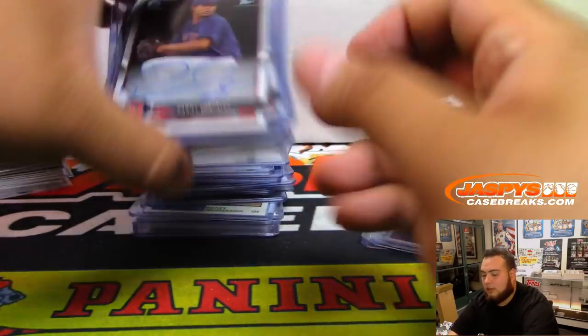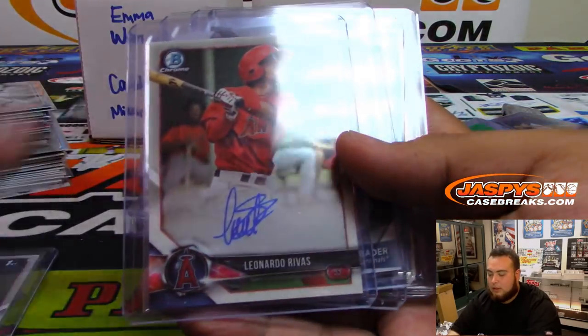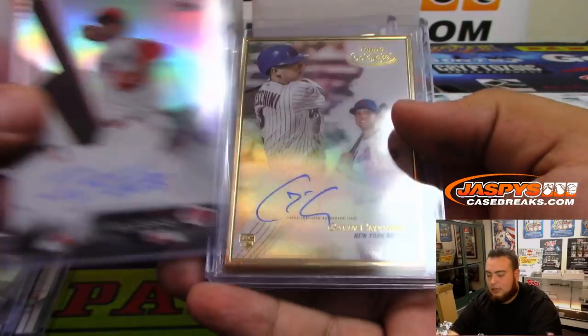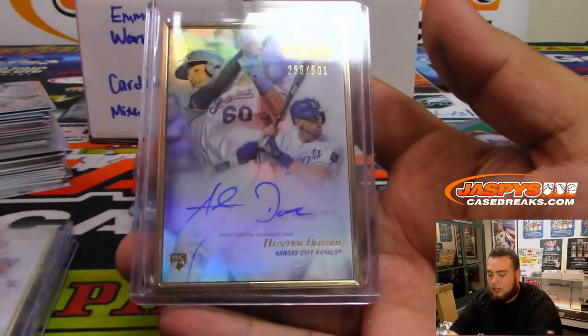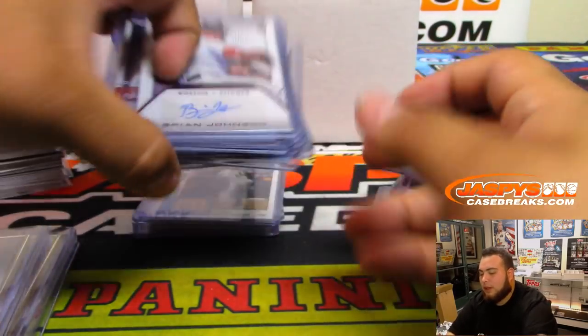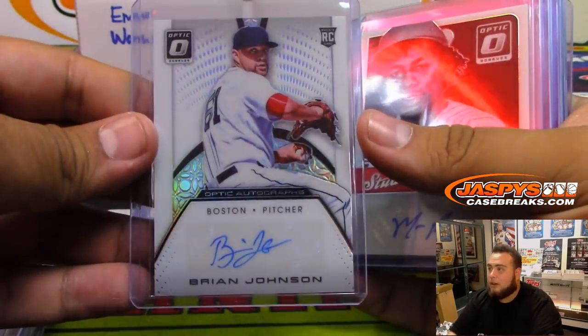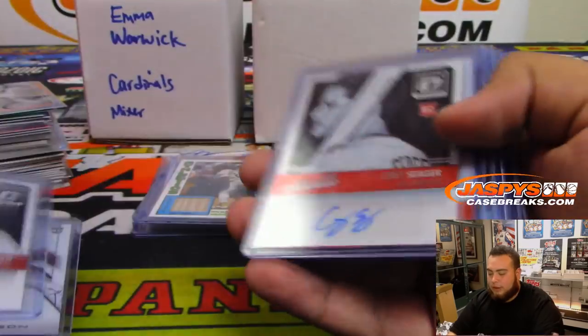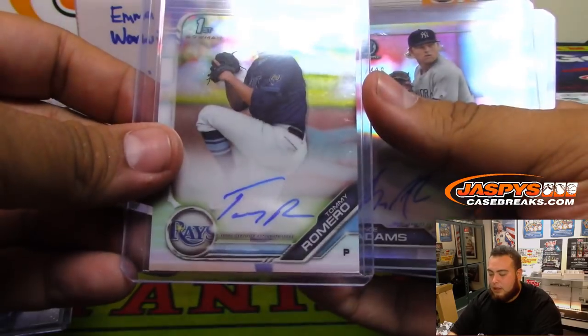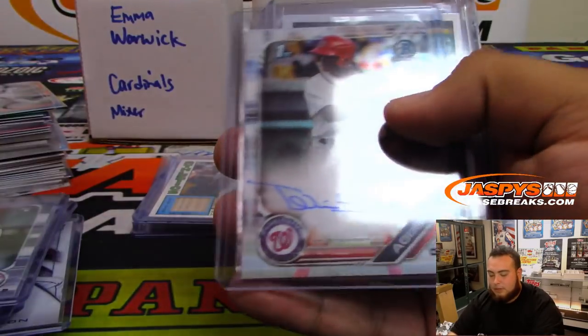And you also had these ones here. Gonzalez for the Red Sox. Rivas for the Angels. Bader for the Cardinals. Iglesias for the Reds. Cecchini for the Mets. Hunter Dozier for the Royals. And we had an autograph hot box in this Donruss Optic. Brian Johnson. Franco. Corey Seager. Ellington. Michael Reed. You got Tommy Romero. Chance Adams.